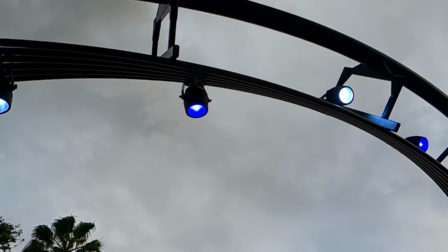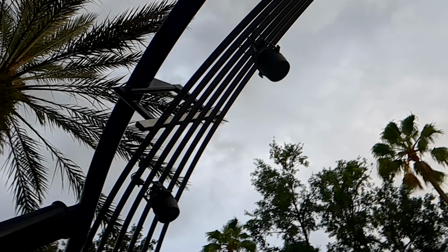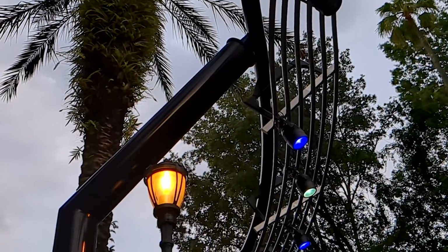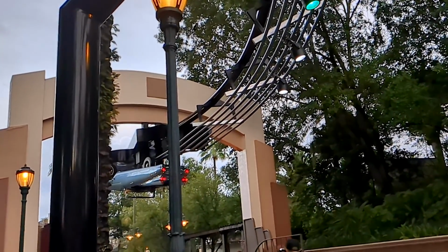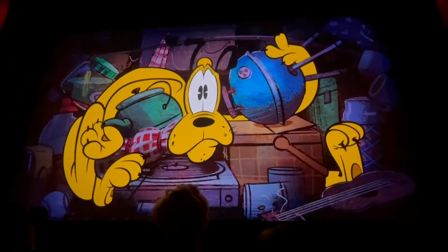We have Millennium Falcon: Smugglers Run at 66 minutes. Mickey and Minnie's Runaway Railway at 65 minutes. We have the Tower of Terror at 63 minutes. Meet Disney Stars at Red Carpet, that is 40 minutes. Alien Swirling Saucers, 39 minutes. Meet Olaf, 36 minutes, and then Star Tours coming in last at 19 minutes.